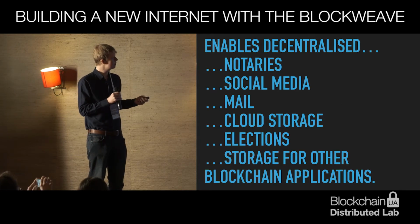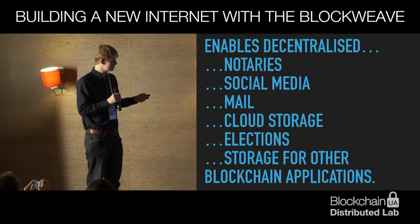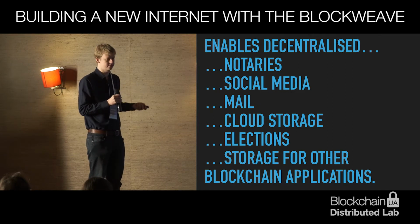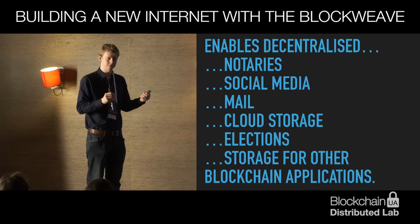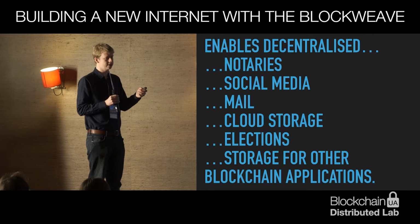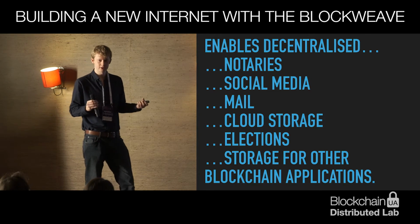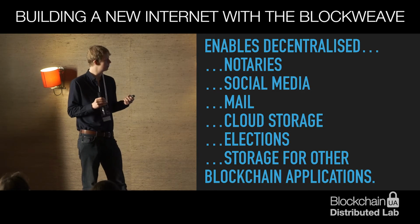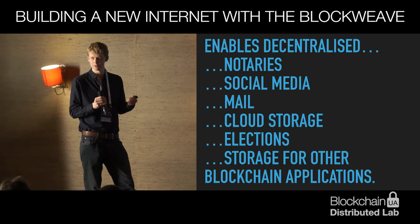So, the Arweave enables the creation of decentralized notaries, social media, mail, cloud storage, elections, and storage for other blockchain applications. With notaries, these are really all just front-end applications that do that create, read, and update process. But the critical thing is you just run application nodes around the edge of the system that are essentially portals, clients. And you can boot up as many of those applications as you like. So say you're running a notary system and you want to make sure that you're redundant. Well, you just run 10 nodes of the system. But the user experience for anyone making use of the network is exactly the same regardless of which of those 10 nodes they use, because the data storage mechanism behind it all is the same.